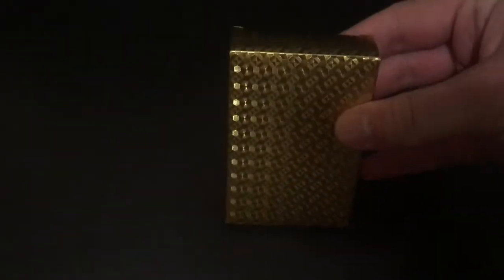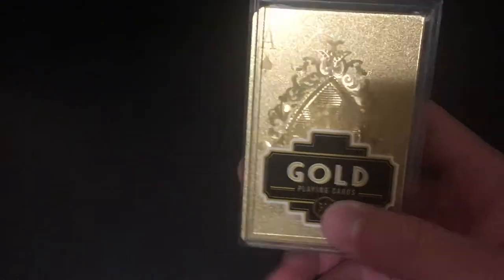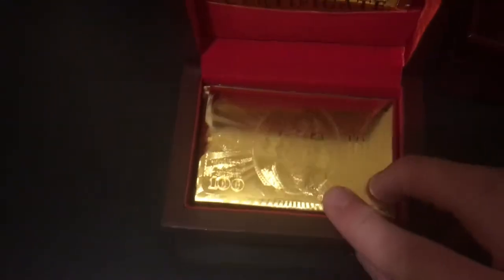But here, a gold deck. Another gold deck. And then two of these. Certificate, and then $100 bill on the outside. Nice deck. Same thing over there. Alrighty, on to the non-large items, I guess.